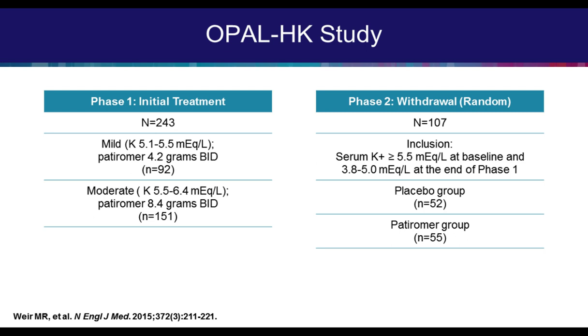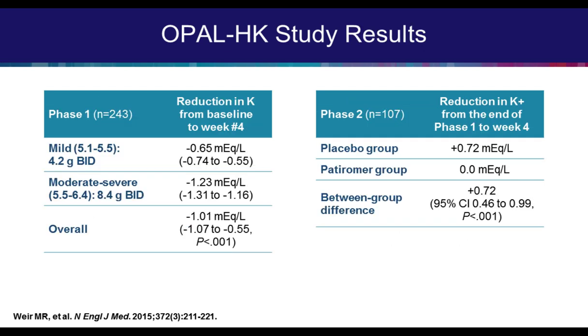During the withdrawal phase, they then randomized the patients, 107 of them, and in order to get into that withdrawal group, their potassium had to be greater than 5.5 at baseline, and then between 3.8 and 5.0 at the end of phase 1. And they divided those into a placebo group for the next few weeks and the Patiromer group for the next few weeks. And here's what they found in the results.